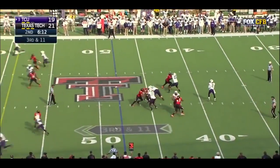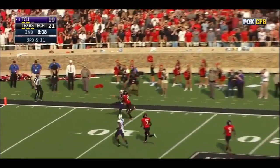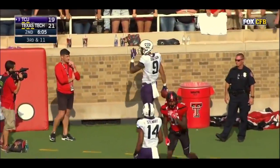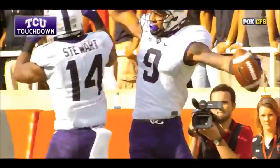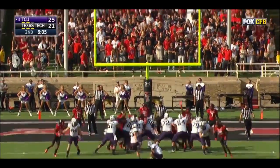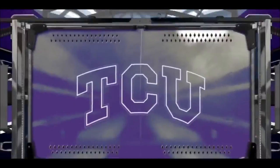They rush only 4. Boykin steps into a deep ball into one-on-one coverage. Dotson pulls it in. Touchdown TCU from 52 yards on 3rd and long. Dotson. And TCU's back in front. You mentioned the big plays.